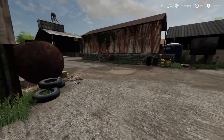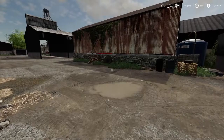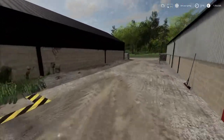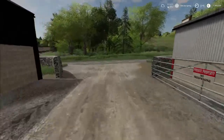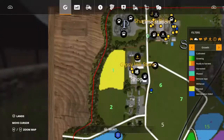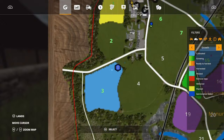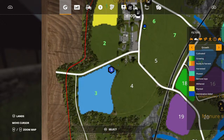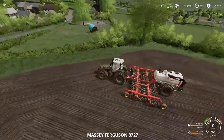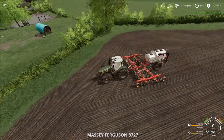Yeah, I actually ended up having a really short, what you'd call winter, right? So I only had, I mean I'm on 3-day season, so I only had like a day of snow. And I didn't do any forestry. I don't know, I'm walking around. How's this worker doing on field 3? Oh, he's finished. Check that out. Just finished. How's that for timing?